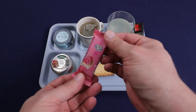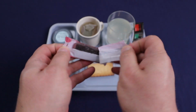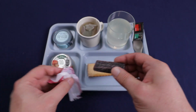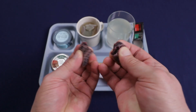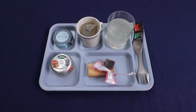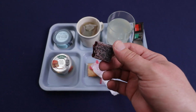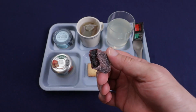Let's check out our raspberry fruit bar. I like these. I guess it's more like a jelly bar than, I guess you can say, a fruit bar. Got some sugar sprinkled on it. Always enjoyed these. Let's see if I can break it apart. And I have always enjoyed these, especially the raspberry. The sugar gives it a little bit of sweetness, but these are nice and tart. Very good.